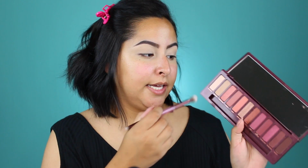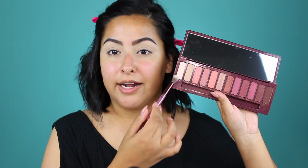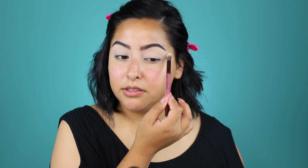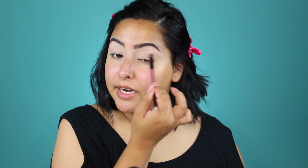I'm going to go into the actual palette here, and I'm so excited to use this. I'm going to take this shade right here, which is the shade Hotspot, and I'm going to go ahead and press that all over my eyes here just to set that concealer. I'm really glad they put a shadow like this in the palette because some companies don't put that, and I always start with a shadow that's that color.